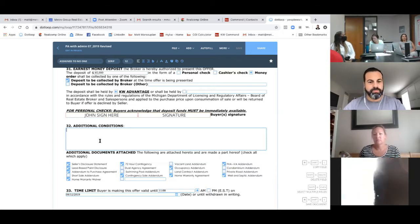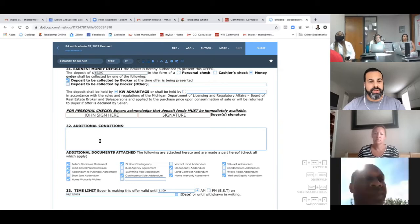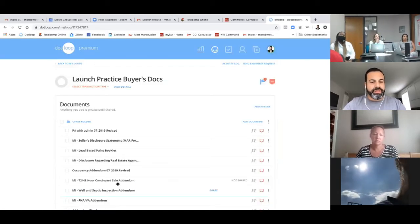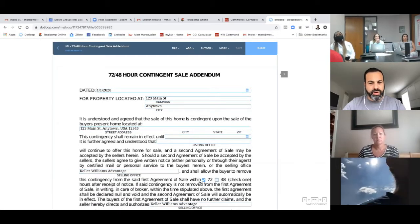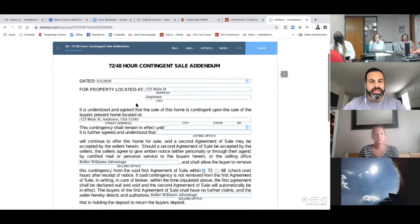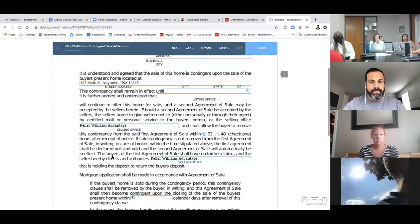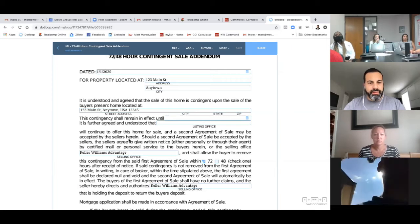Why don't you define specifically what the difference between those two is, by definition? Okay. So a home to sell and a home to close contingency are two separate things. When you look at the 72-hour, I don't know why it's called 72-hour, because on the actual form it's called 72/48. It allows you to pick one of the two. But this contingent sale addendum is for a situation where your buyer who wants to put an offer on a home has a property that is either not listed or is listed but hasn't gone under contract yet.